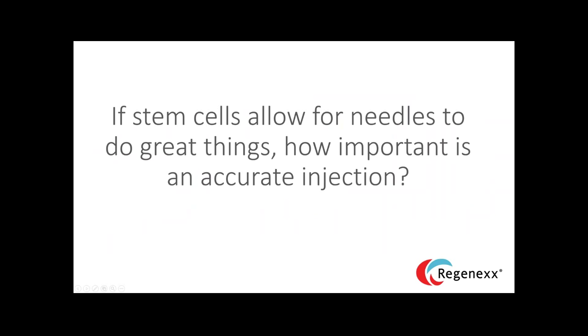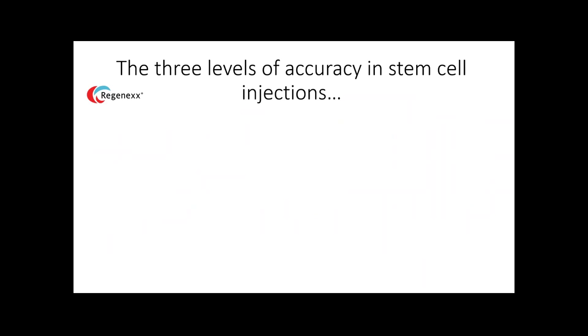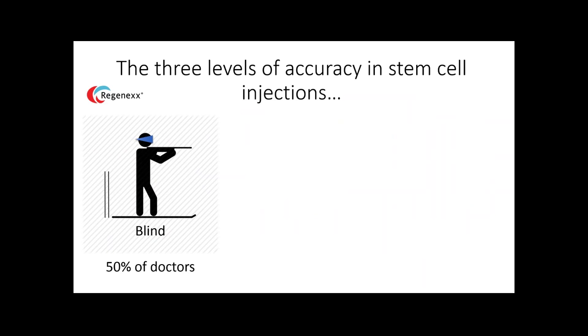So if stem cells allow for needles to do great things, how important is accurate placement? And there are really three levels of accuracy in stem cell injections. One is really just a blind injection, and there's an awful lot of doctors that just do blind injections. Obviously, I've got the little picture of the guy here shooting with the blindfold. You don't want stem cells placed into your knee with someone who has a blindfold on, meaning has no idea where they're going.